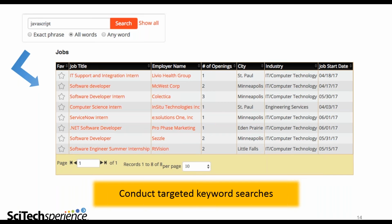Rather than sorting through all of the IT computer technology internships, I can now look through only the jobs that mention JavaScript, the skill I'm most interested in improving. In fact, if you take a look at the 4th internship on this list, you'll know that it's categorized as an engineering services internship. I may never have thought to look at it, but now that I know JavaScript is a part of this internship, I can check it out and see whether it's an internship I might be interested in applying to.